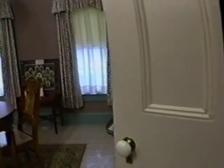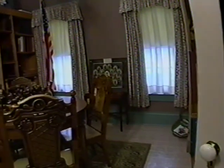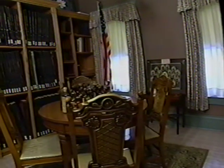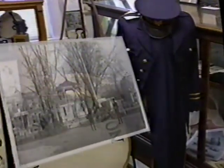Today, the office and reception room are now the Historical Society Library. We have a lot of Washington memorabilia and acquiring more all the time. We have most all of the graduation photos. They go back to 1896.